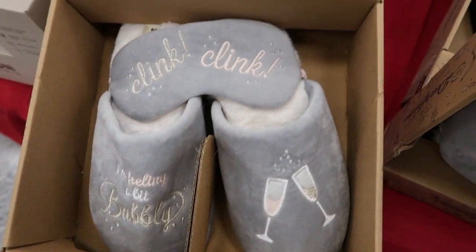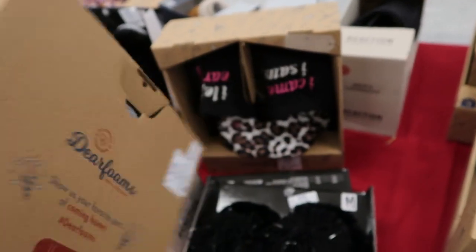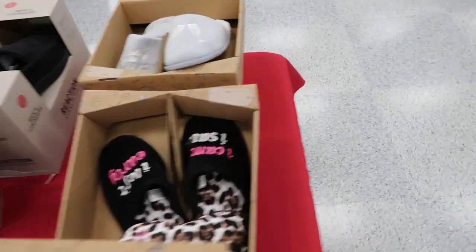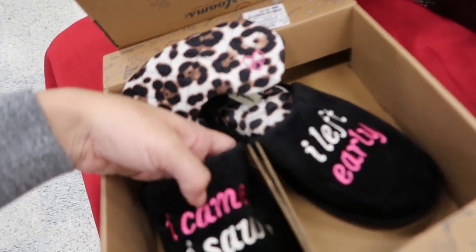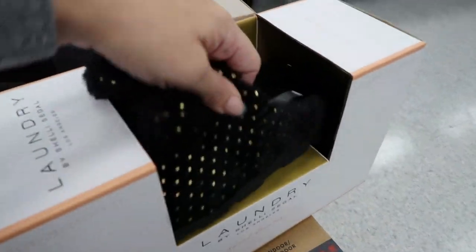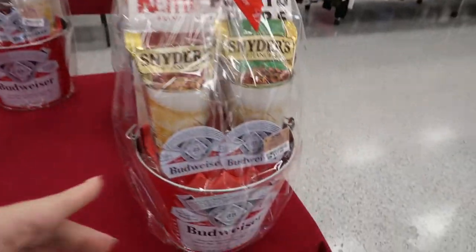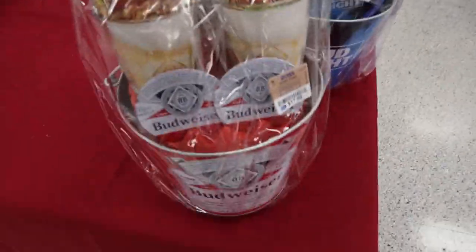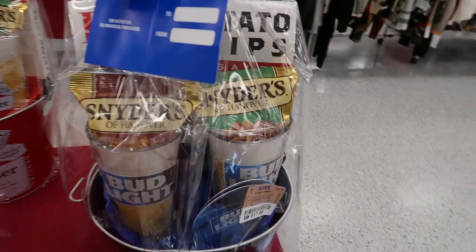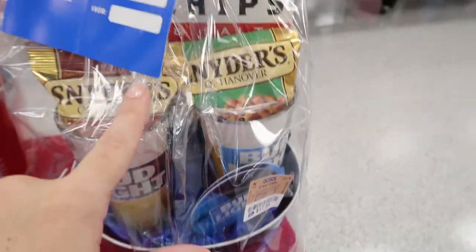So by Dear Forms, I'm feeling a bit bubbly with the little eye mask, and these are all $9.99. There's also this little leopard. They have some cute gift sets. So this one is Budweiser, $17.99. Bud Light. And two glasses. And then coasters and the tin.